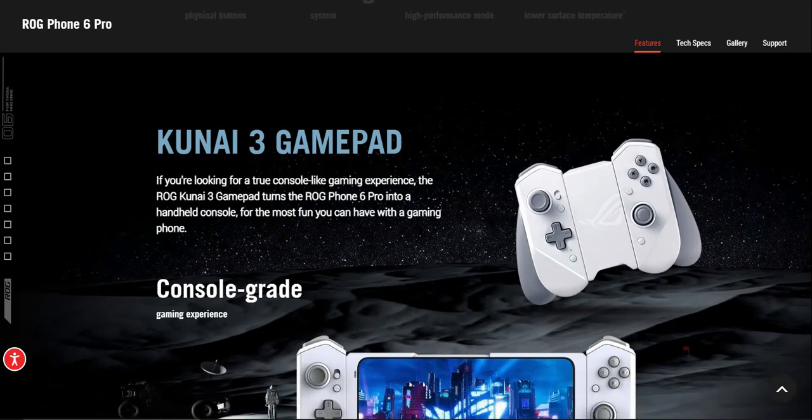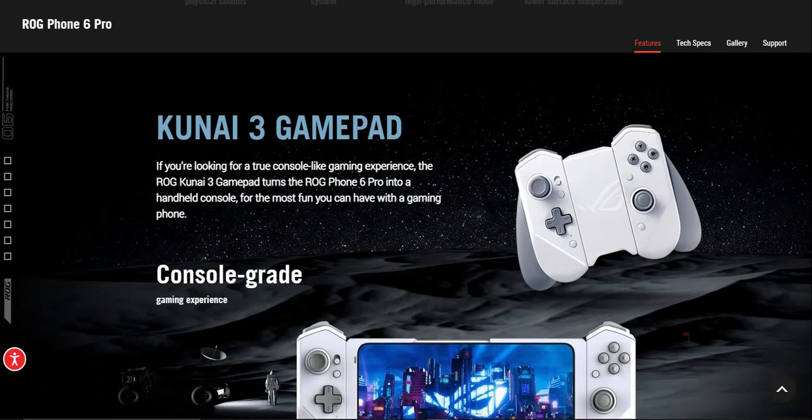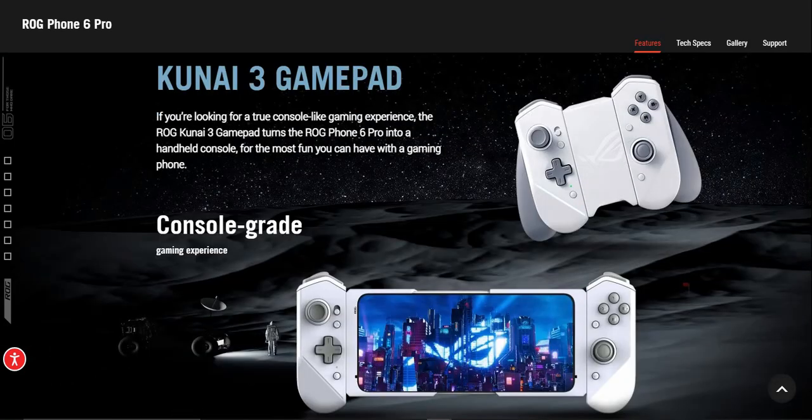Kunai 3 Gamepad. I'm guessing that's how I'm pronouncing that. Probably am, probably not, but close enough. But if you're looking for a true console-like gaming experience, the ROG Kunai 3 Gamepad turns the ROG Phone 6 Pro into a handheld console for the most fun you can have with a gaming phone. So if you guys really want to take it up a notch, get this special accessory for the phone. It's called the Kunai 3 Gamepad.